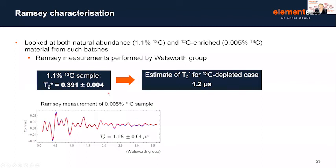This enables you to predict what you would expect the coherence time to be if you simply deplete the level of carbon-13 present in this material, but don't have any other sources of decoherence, such as parasitic defects or strain. And what you predict is a coherence time of 1.2 microseconds, which is remarkably close, and pleasantly surprisingly close, to what we observe in practice in measurement of this sort of material when we've depleted the concentration of carbon-13.